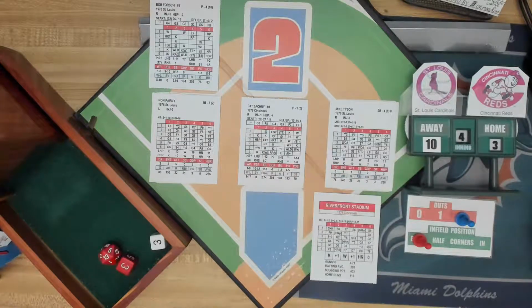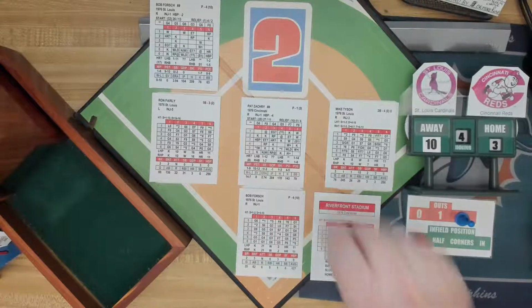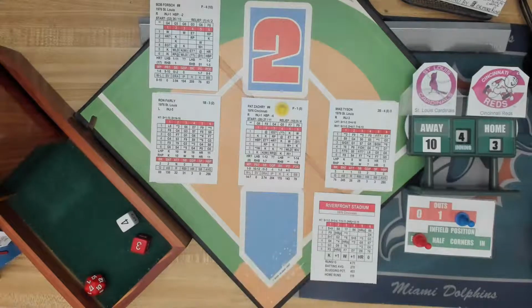And the batter will be Bob Forsch. Forsch is 0 for 2. Still 2 outs. Zachary is now tired, but they're going to leave him in there to pitch to the pitcher. Zachary with the pitch. 3-4. Strikeout, and he will get Forsch. And that will end the inning. Wow. 3 runs on 2 hits, 2 walks, and a sacrifice fly. Bottom of the 4th, Cardinals already leading 10-3.